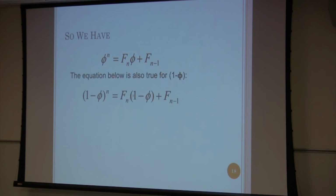In similar fashion, you can prove a statement about 1 minus phi. It follows along the same lines, but I'm not going to show it here. It's also a theorem that the quantity 1 minus phi to the nth power is f sub n times the quantity 1 minus phi plus f sub n minus 1. So we have two true statements, two true equations.